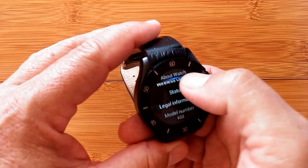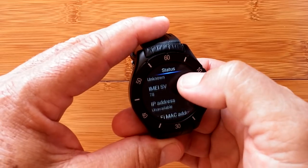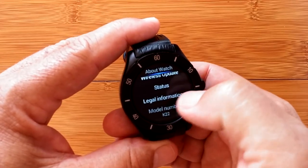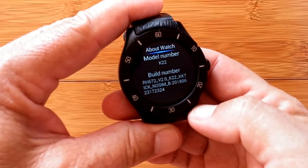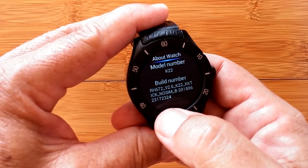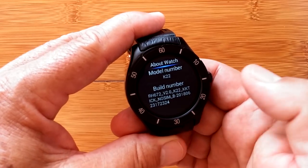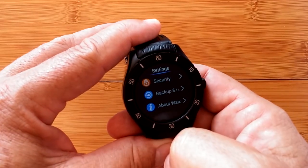Wireless updates would happen here. Your overall status is here. Battery levels, IMEIs, all these other things. Down. There we go. Legal information, your model number, the K22. And that's the current build number. It's 2317, 2324, so forth. That's what you can look at when you get yours to see if your number's higher, then you've probably got a newer build number to it. And that is everything in settings.